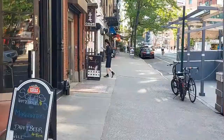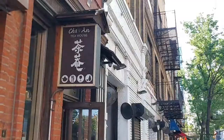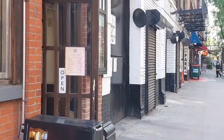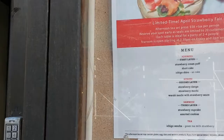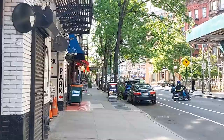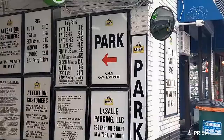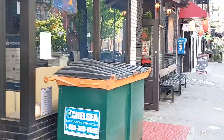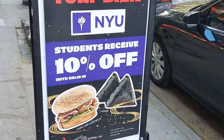Okay, so we are walking back to Bowery. And this is the Cha'an Tea House. A little bit pricey. Talk about pricey. It's pretty expensive to park a car here in Manhattan. Oh, cool. NYU students receive 10% off. See, I wish I was a student at NYU.